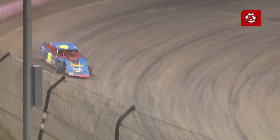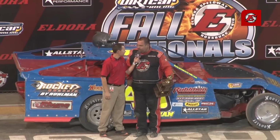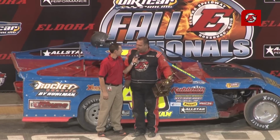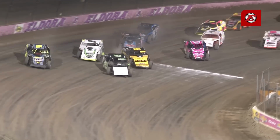How about it for Brian Ruhlman? You know, that's probably the best this car's been here. I hope it stays smooth and slick like this all weekend. This is a blast. You get around this place as good as anyone. You have to be as confident as anybody heading into the big show Saturday night. Yeah, this is the same car we had last year, and we hopefully can seal the deal this year. Congratulations. Thank you.